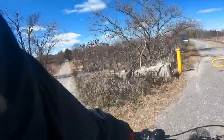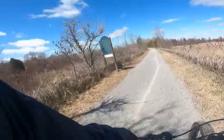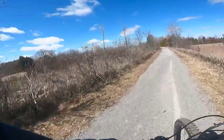Here we are, getting close to the end of the trails, to where I parked.